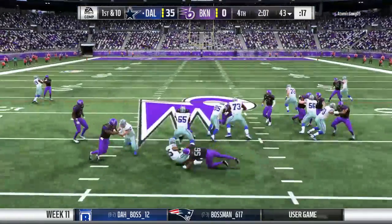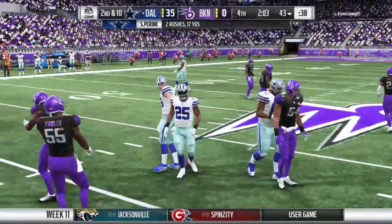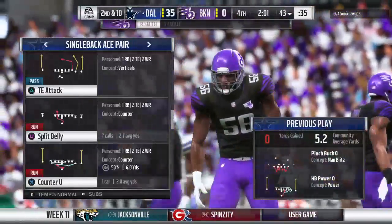They start on the ground with P-Ryan, and he stopped immediately there. Call it no gain on the play, and it'll be second down.